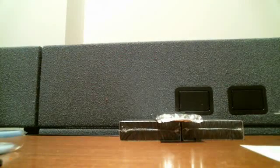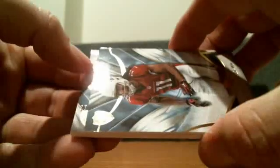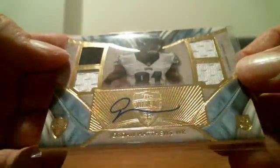Usually it's not that bad in Supreme, but this has definitely been a Bucks heavy case. Another fatty. 144, Ryan Matthews. 25, Cordell Patterson. 162, Larry Fitz. And numbered 7 of 15 for the Philadelphia Eagles, Jordan Matthews. 7 of 15, Jordan Matthews, quad patch autograph. Very nice for the Eagles and Trex 2350. 7 out of 15.